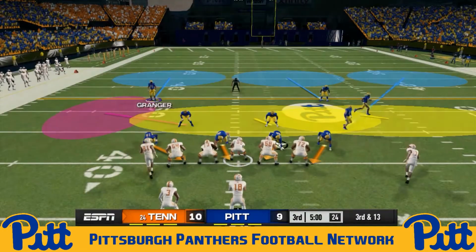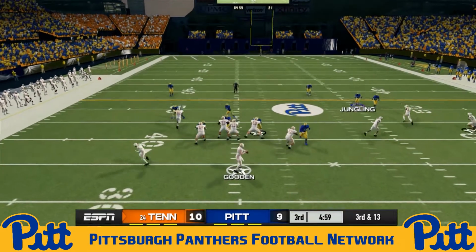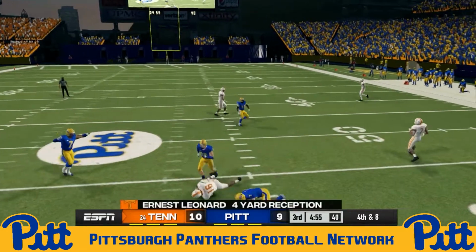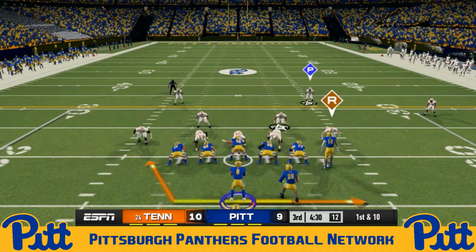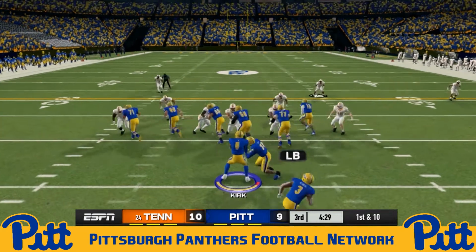Malachi Bordeaux and Adarion Mitchell combining to bring down Griffith in the backfield there. Sets up 3rd and 13 now. Gooden back to pass. Plenty of time to throw, but he's going to look well short of the first down marker. Ernest Leonard hauls it in, but for a short 4-yard pickup, and the ball goes right back to the Panthers. Neither of these teams wants to score.